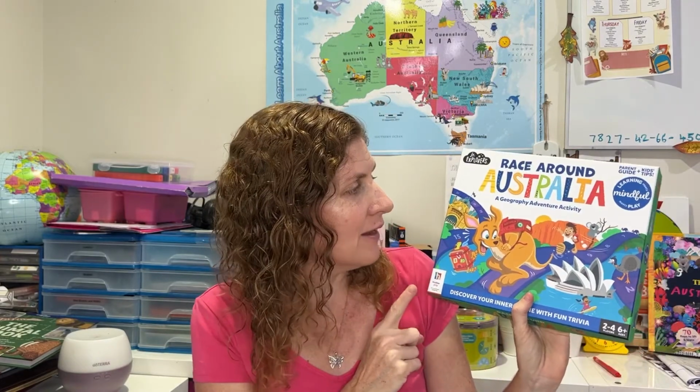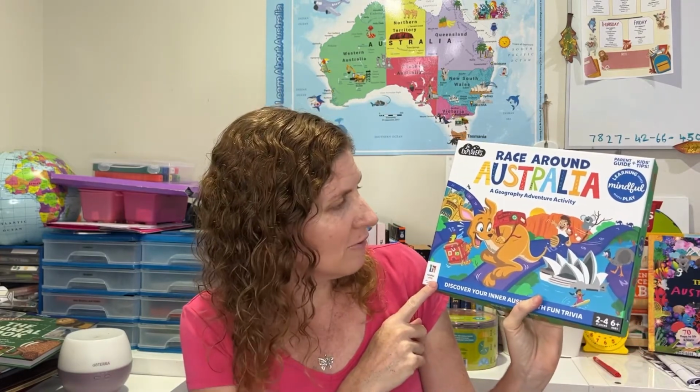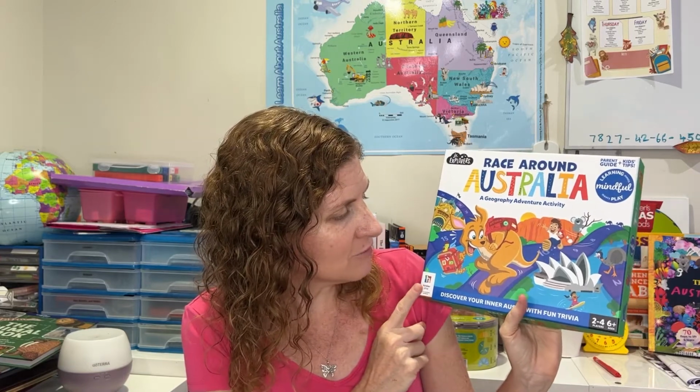So there you go. They were all the books that I grabbed from Kmart, and then I picked up a couple of games for our HASS unit, our Australian studies. So Race Around Australia. This one looks like lots of fun. It's a geography adventure for ages 6 and up. It's for 2 to 4 players.